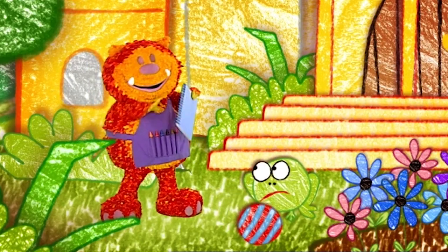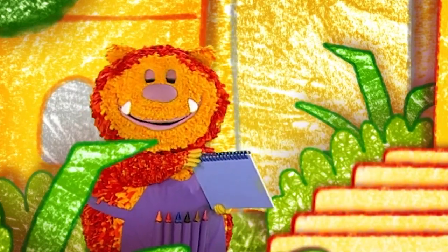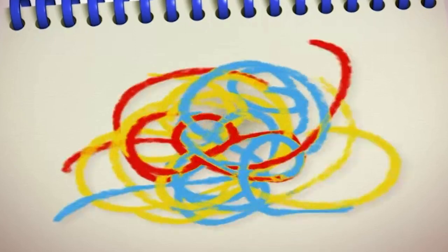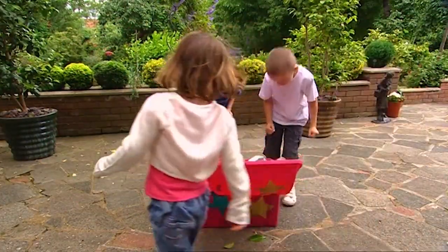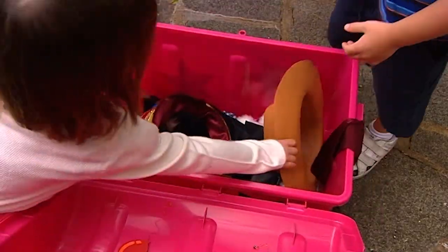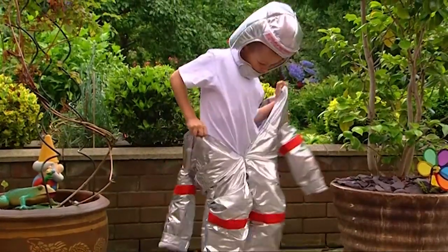Let's see if we can get a clue from the squiggle pad. See if you can spot something for Freddy to wear. Wow! It's the fancy dress box. I wonder what the children will put on. Matthew's putting on a space suit.